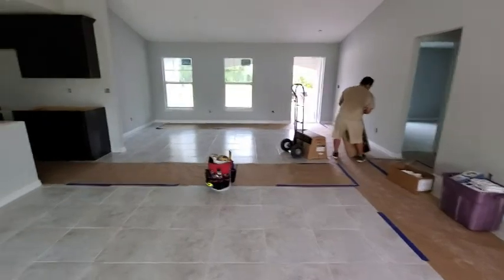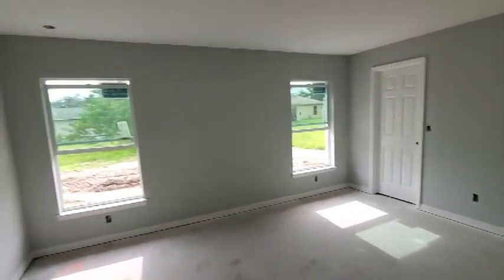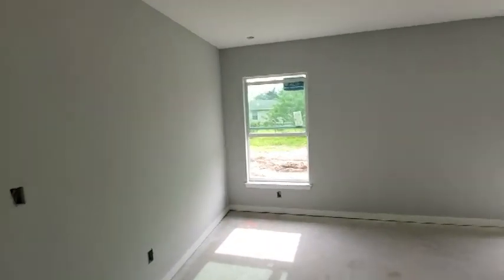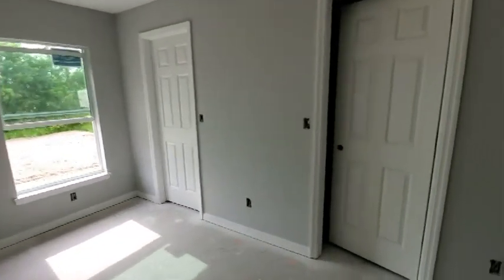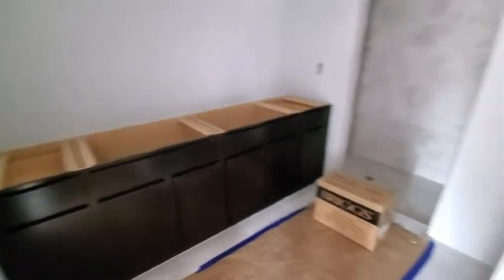And those are the toilets coming in right there. Head down to the master, all painted and trimmed out here. This will be carpet in this master bedroom, and his and her closets. And here, the master bath. Vanity is in. Shower is all tiled. You can see here, floor to ceiling tile. And this will be where the toilet's going to go. It's back in this room right here.